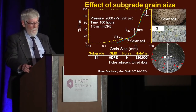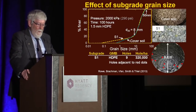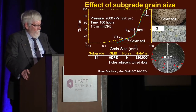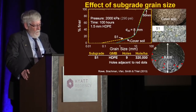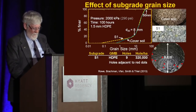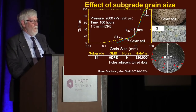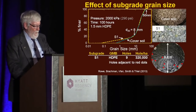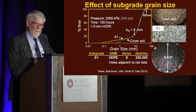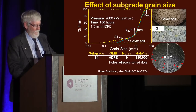To illustrate this, let us look at a couple of examples. Let's begin with a fairly tough case. We've got a gravel subgrade S1, a 1.5 millimeter geomembrane, and then a gravelly cover material on top of it, with the grading curves you can see to the left. If we apply a 2,000 kilopascal load for 100 hours and unload it, even with this short-term loading, we find ourselves with 9 holes in a 0.6 meter or 2 foot diameter sample. That doesn't sound like too much until you translate it into holes per hectare. And it's around 320,000 holes per hectare, somewhat more than 2.5 to 10.